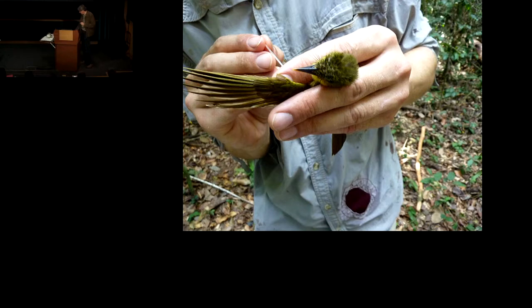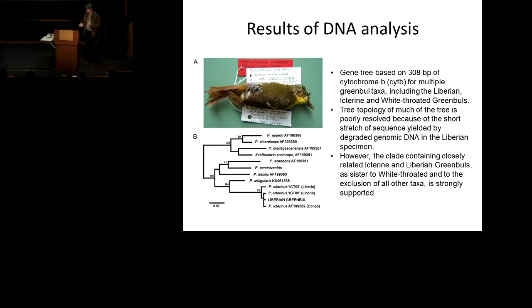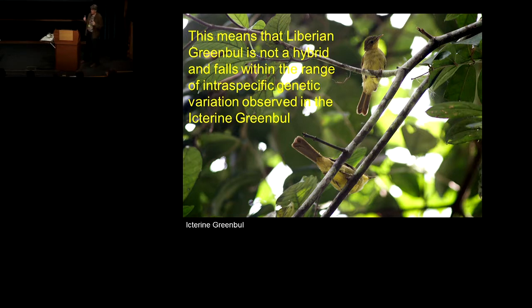And some information sort of hot off the press, which is these results aren't yet published, but they've been submitted to the Journal of Ornithology. There's a limitation on the quality of the amount of data they were able to resolve from the degraded DNA in the museum specimen, but what they are showing is that Liberian green bulbul sits fairly and squarely within Icterine green bulbul's DNA. So the inference from this is that there's a very strong possibility that Liberian green bulbul does in fact turn out to be an odd Icterine. The possibility of it being a hybrid has been eliminated as a result of this work.